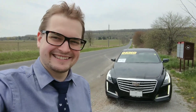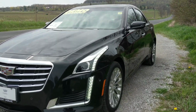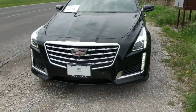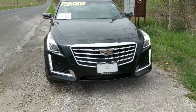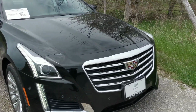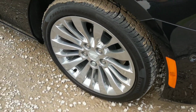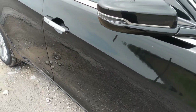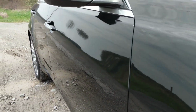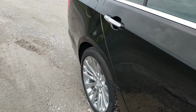Let's get started. This is the 2019 Stellar Black. Check out this car. So you got the nice chrome grills, LED lights. Those are the 18-inch rims right there as well. This is a demo. There's no dents or scratches down the side. It's been really well taken care of.